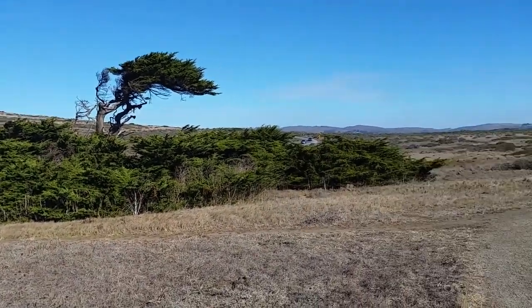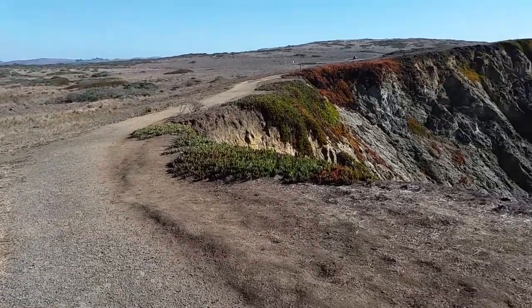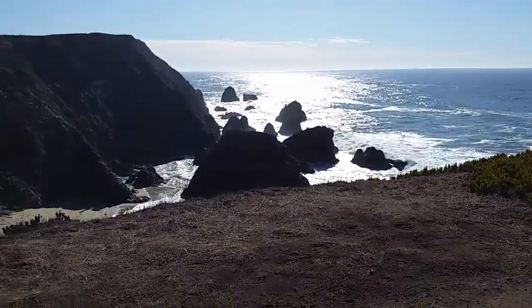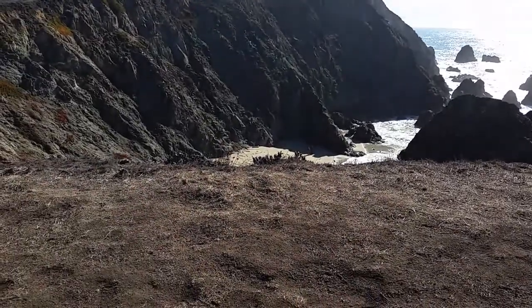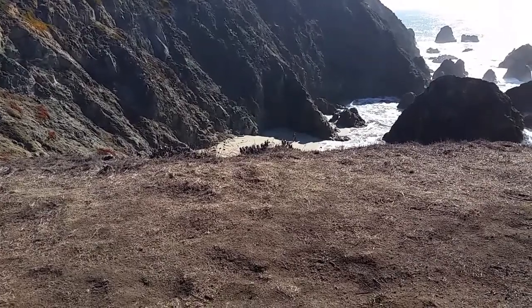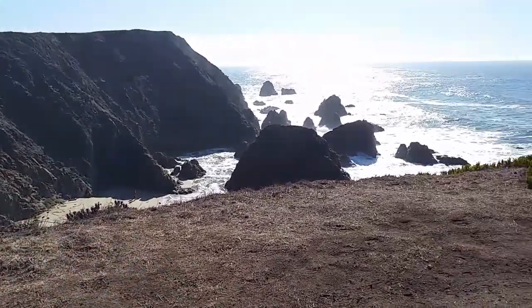Interesting. This is the view to my right. Quite a little private beach down there if you can find a way to get down. Two people did. They have it all to themselves.